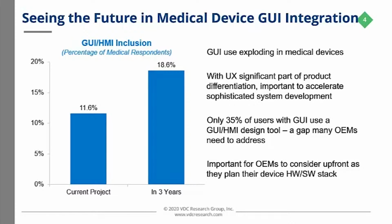And while I certainly see a very high growth rate of the integration of GUIs, looking at my research, one thing that I really saw was that only 35% of the users with a GUI design reported using a design tool specifically focused on that layer. When you think about pain in development, and especially how intuitively it ties with end product differentiation, this is clearly an area more OEMs need to address, and it is for OEM decision makers to consider tools geared at that layer as they plan their device software stack.